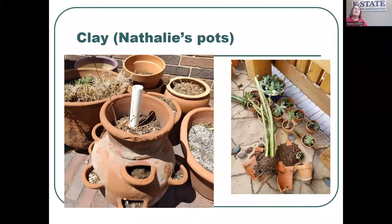So clay pots, they're probably the most popular. These are my friend Nathalie's pots, and she has hundreds of them. I couldn't believe all the succulents that she had in her pots. So these were the ones that were getting ready to be planted, and then she had several that were already planted.